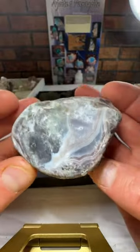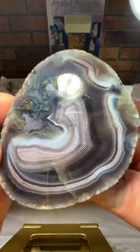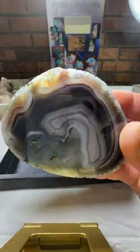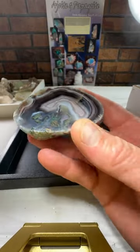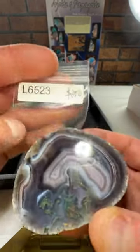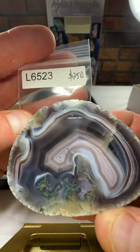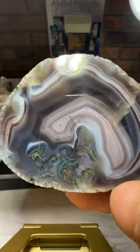This is a crazy one. Look at this. Agate is such a weird world. Okay. Very strange agate. The agate world is like, they're crazy about agates, man. It's hard to understand sometimes. This is marked 250, but we will do this one for 160. What does a pair of lacs look like?